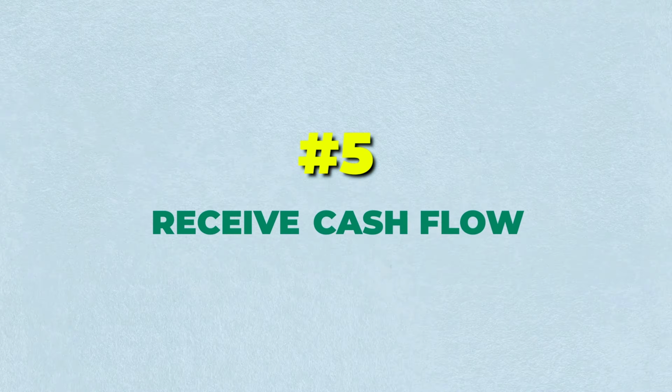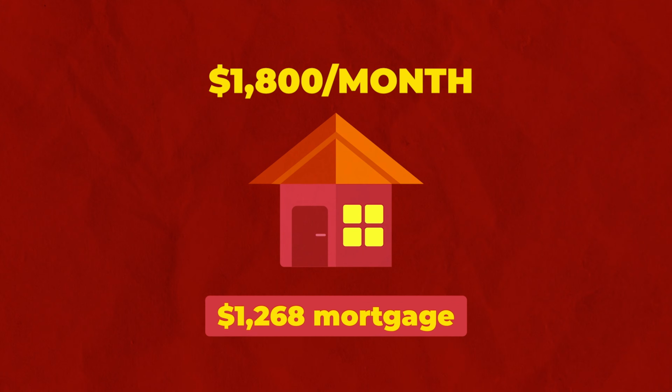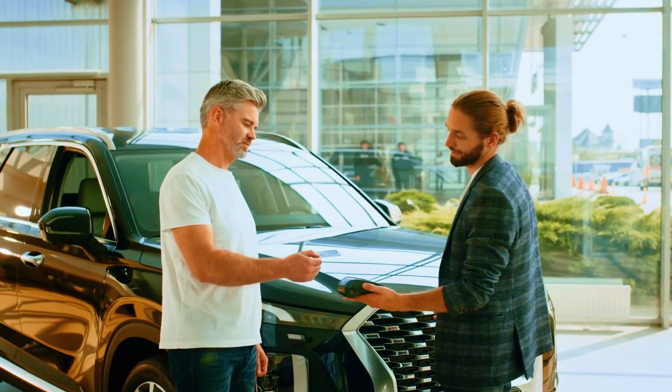And that got Peter to step 5, receive cash flow. Peter rented out the property for $1,800 a month, and that covered the $1,268 mortgage, leaving him $532 in monthly cash flow. So what did $532 a month mean for Peter? That was maybe a car payment, some extra savings. I mean, it was just his first deal. But repeat that every other month or so, and you're looking at life-changing passive income in 12 to 24 months.